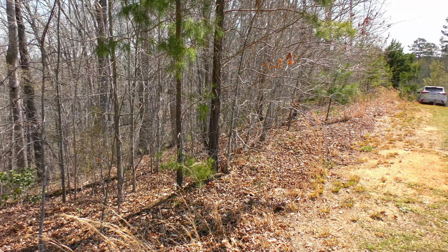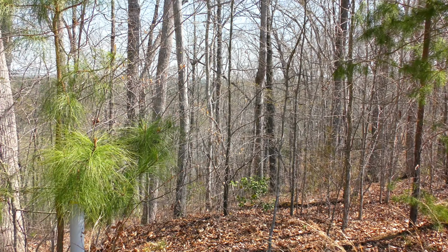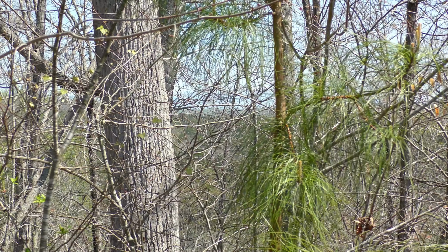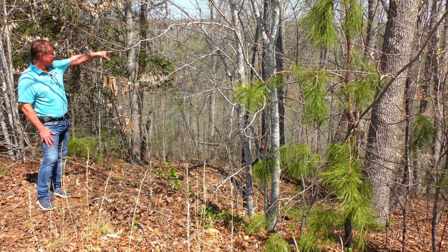We also have cut a trail in right behind me where I was standing to make it easy to navigate down to the water. What is so nice about this, you have just a consistent grade all the way down, so you're certainly going to put a basement home in here. As you can see, if you do build up here at the upper ridge, you're going to have mountain views.